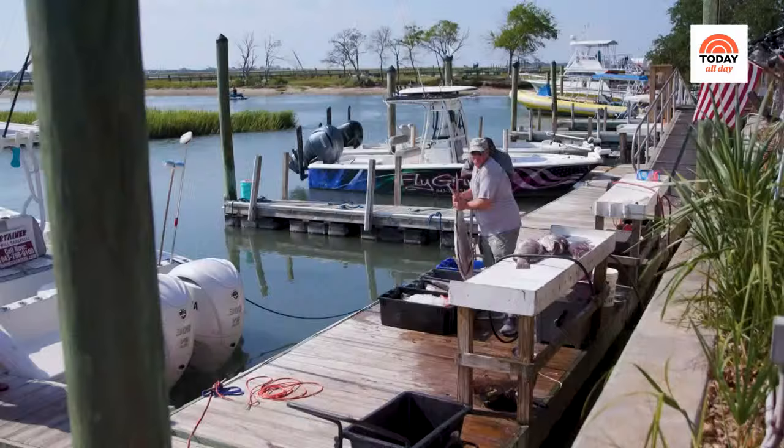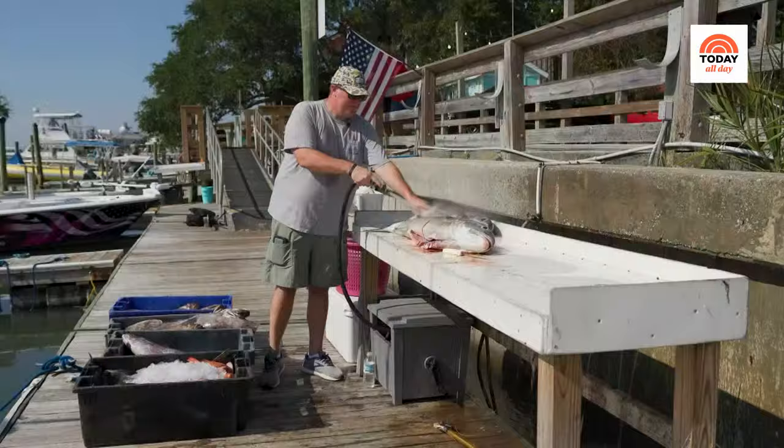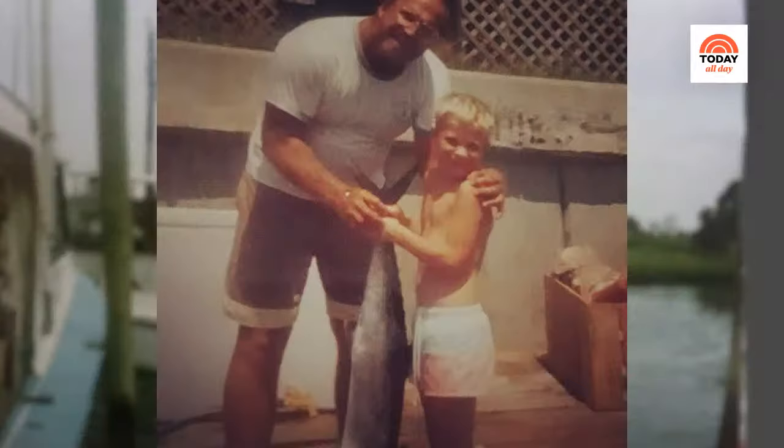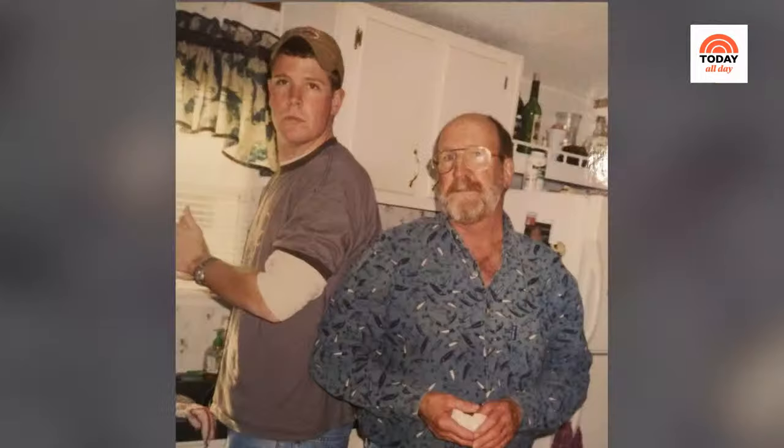Indeed. Nice. For Chris, a passion for seafood started as a kid. At 12 years old, he got his first fishing boat, on the weekends catching flounder to sell at Seven Seas. He joined his dad full-time after college. We were like best friends, you know. We'd work all day, sweat, blood, tears, whatever.